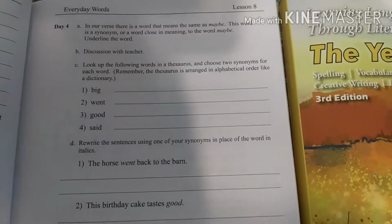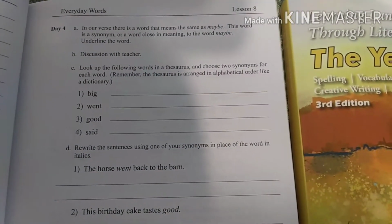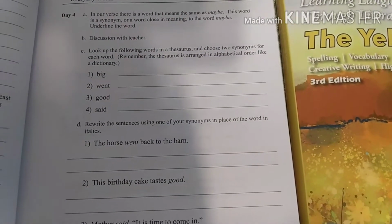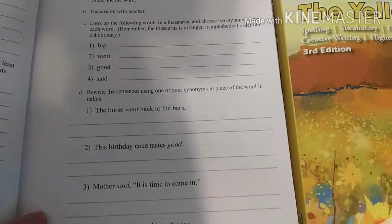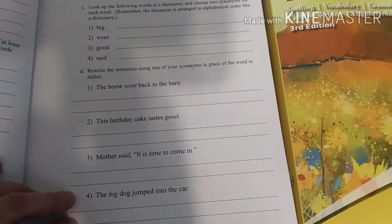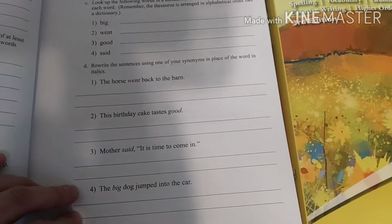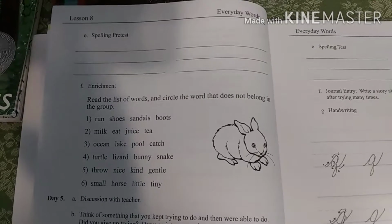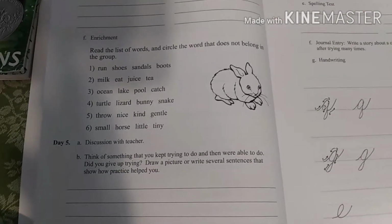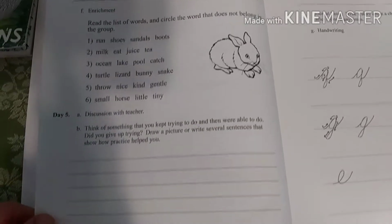And here's day 4. And it has you keep going back to that little literature passage to find certain parts of speech. And here you're going to use your thesaurus and find synonyms. And there's a spelling pretest and some more enrichment. That's your higher thinking skills there.